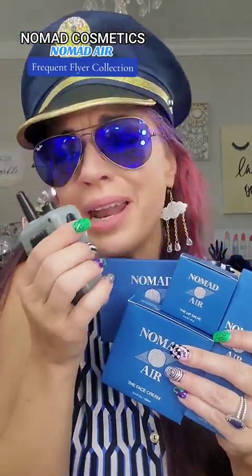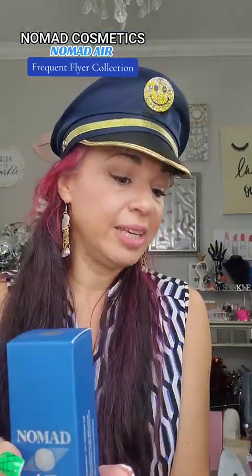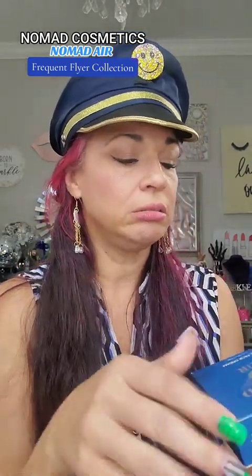This is your captain speaking, and on today's flight plan, we have the full frequent flyer collection from Nomad Cosmetics. Keep your tray tables up and your seatbelts fastened while we go through and unbox this collection. Are we ready for takeoff? Bon voyage! This collection is the cutest. I love the sleek packaging, Nomad Air.